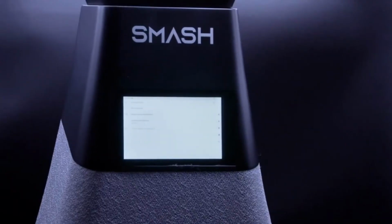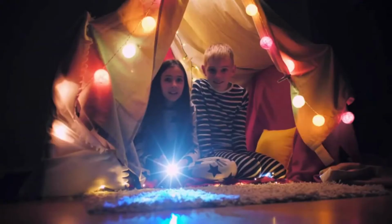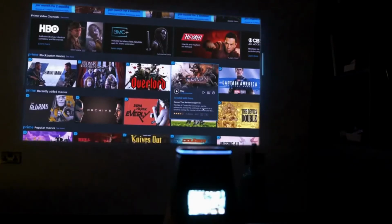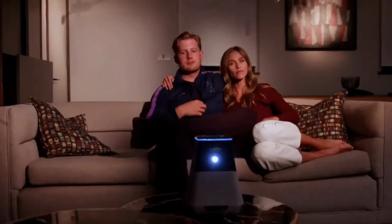Watch your favorite movie files from a USB stick or hard drive. Connect your laptop through the HDMI port or use your phone's screen sharing setting. Whether it's the big match or the new Hollywood blockbuster, you've got the best seat in the house.